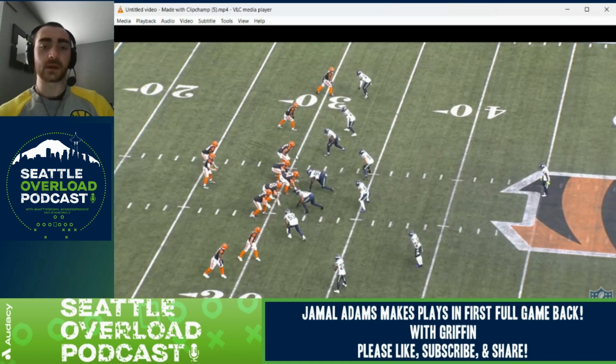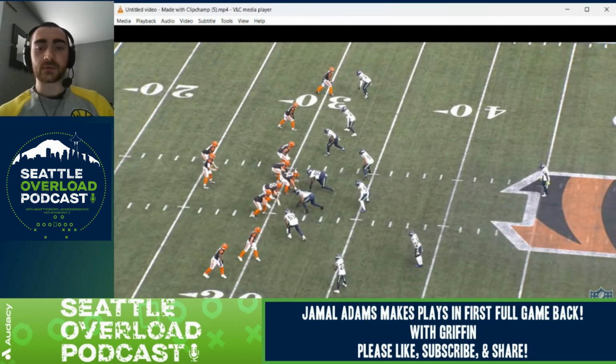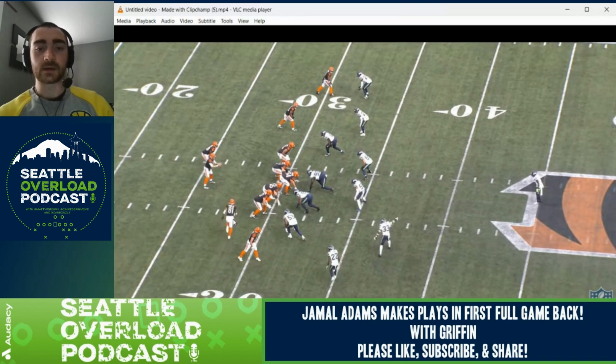There are 5 blockers, 6 gaps. So 1, 2, 3, 4, 5 blockers presenting 6 gaps. Seahawks are in cover 3, so that means they're going to have a loaded box. So for every gap that is formed by the offense, they'll have a defender. So sure enough, 1, 2, 3, 4, 5, 6 primary defenders. But that can change when the offense motions people. So they motion the number 1 eligible receiver, who's a tight end, into the box.